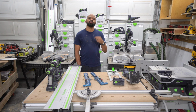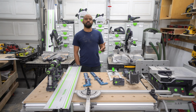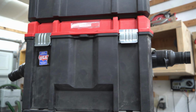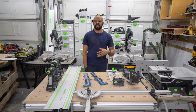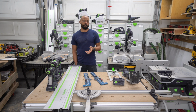I resorted to making my own bag out of a cloth and trying to make my own kind of cyclone type of apparatus, which didn't do very well. I got the idea from someone on YouTube, but it didn't work very well. The suction's not that great by itself. When I added the cyclone type of feature to it, it really tanked the suction. So it's not that great, right?